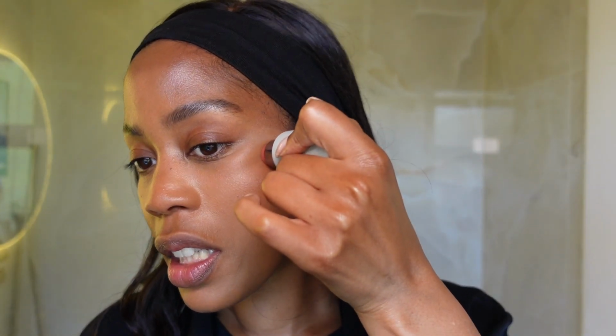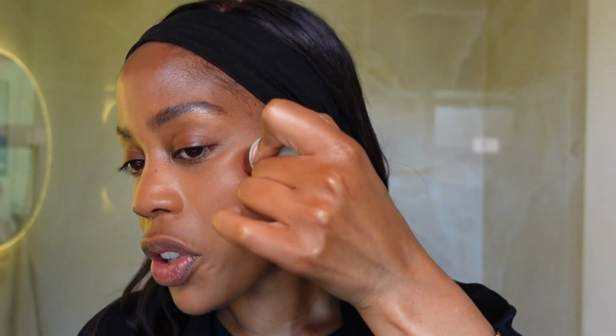My favorite bit is blush. I'm such a blush obsessive at the moment. This is the Westman Atelier blush in the shade Bichette, and I go straight on. I haven't used this in a long time. I don't have a fave blush, to be fair. I use quite a few. She's a blush whore, really. But I do love this one.